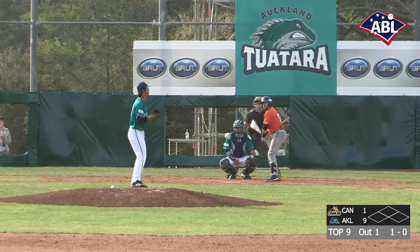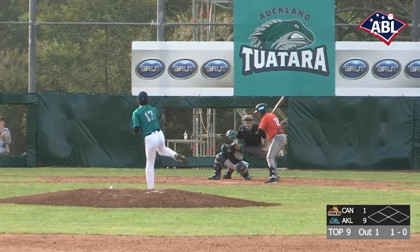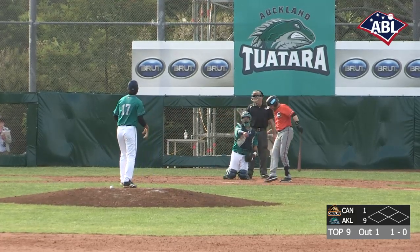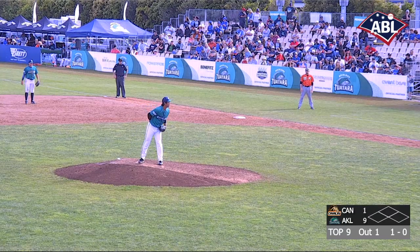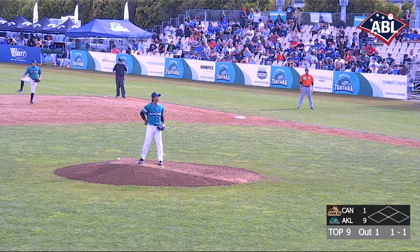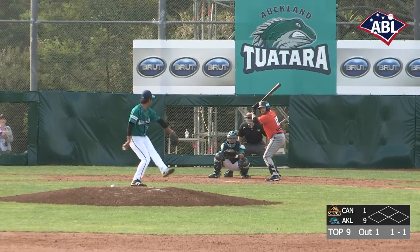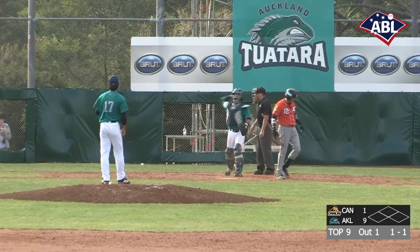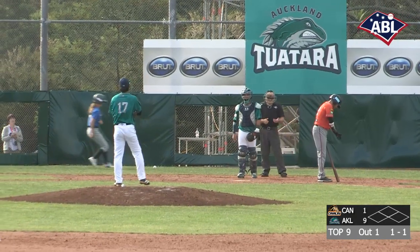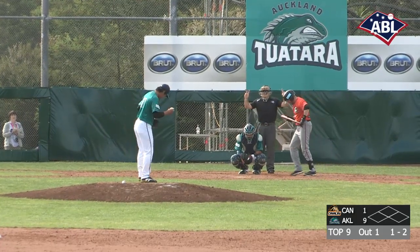Yeah, maybe just looking to get him a bit of success when the game isn't on the line. They did go back to him, even after they lost that game in Perth, against Brisbane here, when they got their first win. He did give up the lead again against the Bandits, which maybe shook his confidence a little bit, so good to see him get out there when there's a lot of runs to play with.